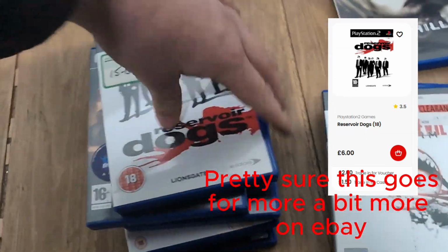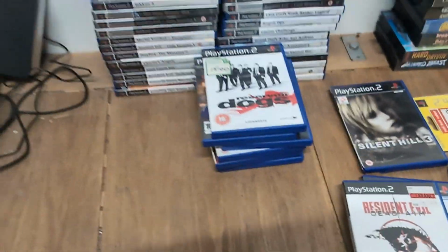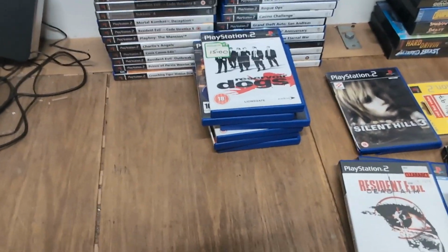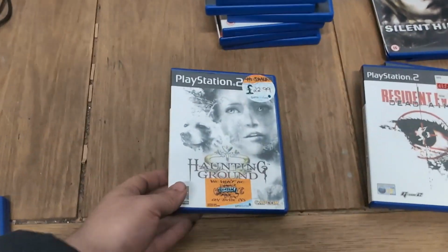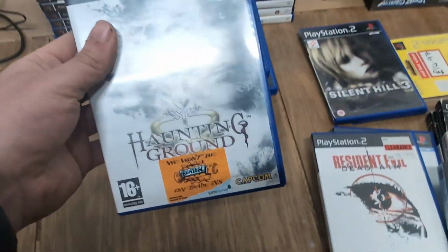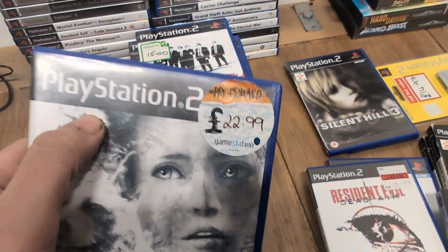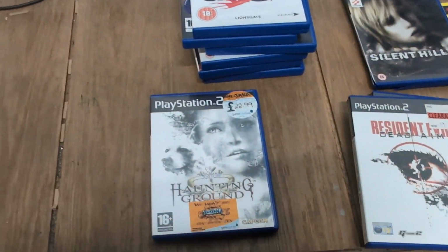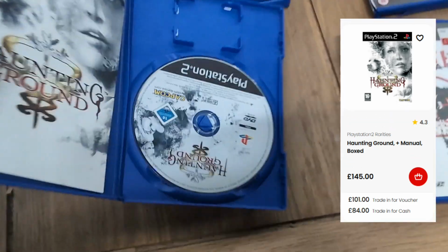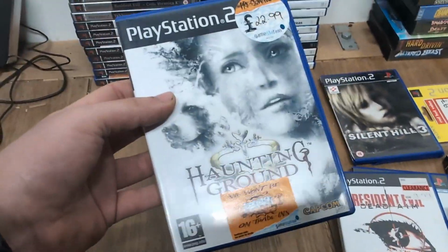And there's two more. This one I'm about to show you now, I didn't even realise it was there until I got home. Haunting Ground. Look at that. Originally in Game Station for £23, and now it's like what, 150 with the manual. Broken case, but I'll replace the case. Haunting Ground.